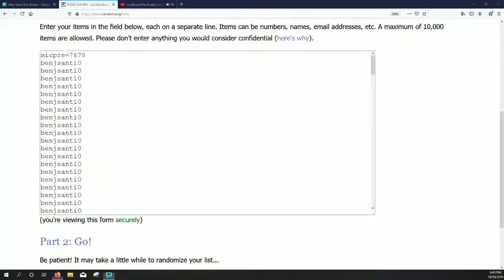Just like with all of our random player breaks, we list everybody in random.org in the order of which they purchased their spots. We'll randomize our list 5 times, and then we'll match that list up against an alphabetical player list of the product. All right, so here's our list. Good luck, everybody.